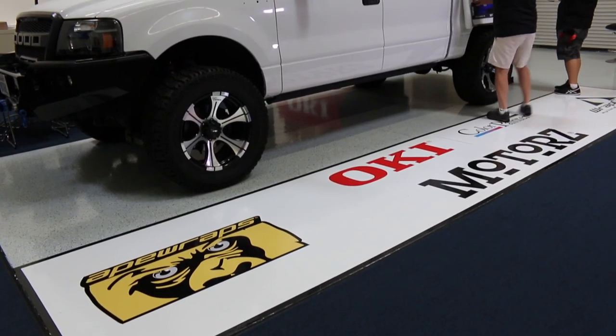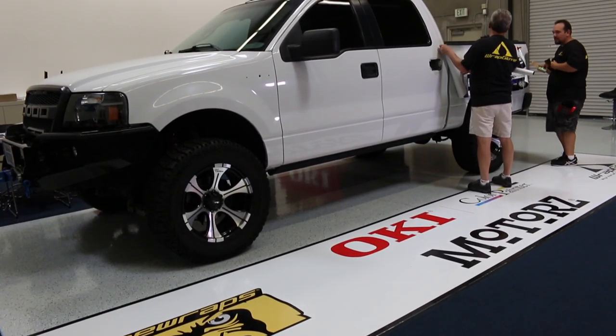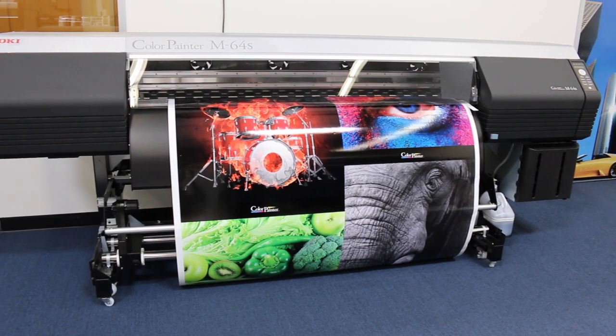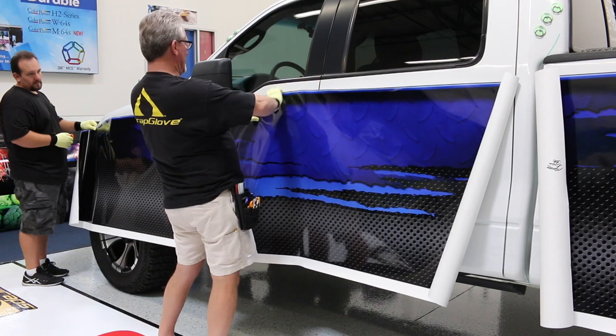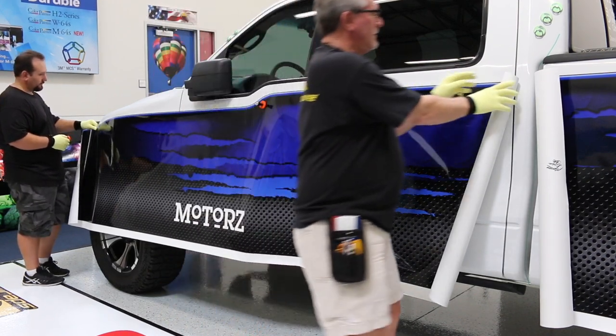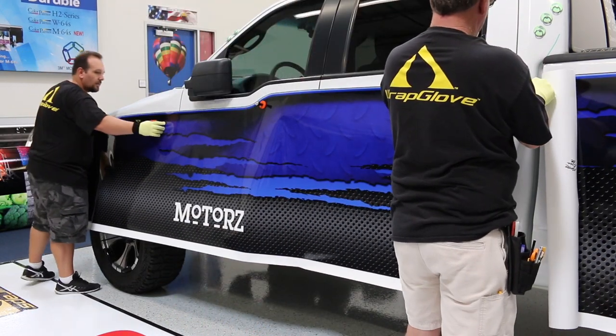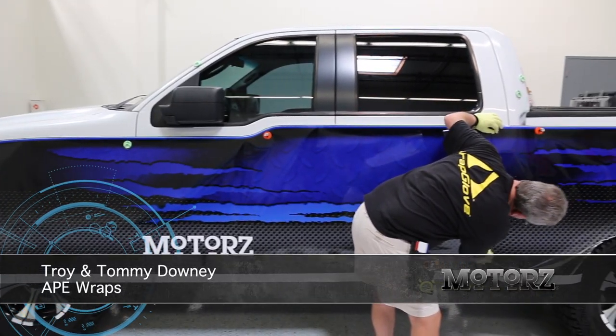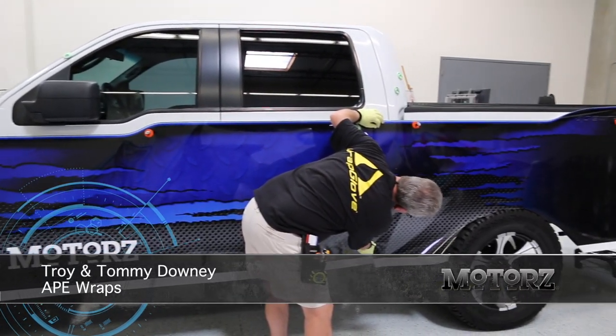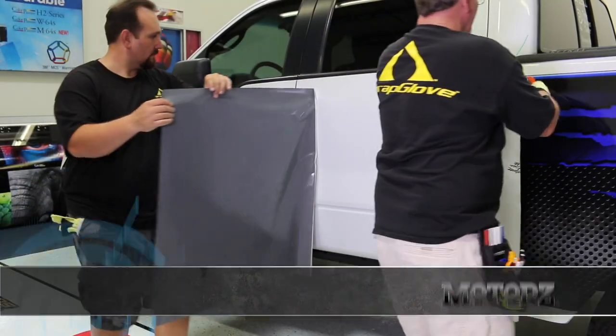So back to Okie Data in Escondido, California we went. This is the home of the guys that make the color painter printer, the printer that prints the high resolution wraps. Now with this wrap, he used a heavier 2mm laminate, so it is expected to hold up even better than the previous wrap, which actually did better than I thought, considering the harsh San Diego sun. I asked Troy what's changed in the industry in the past 4 to 5 years.